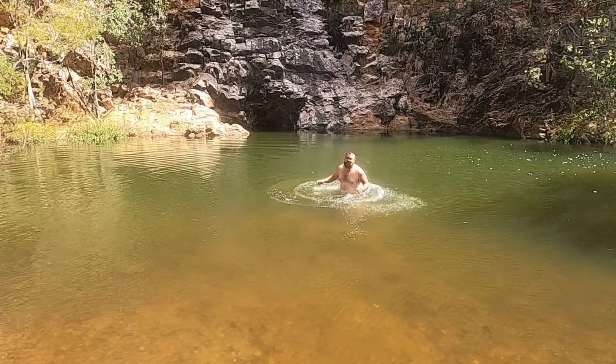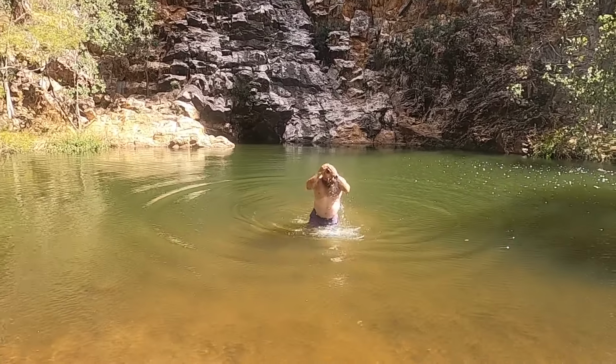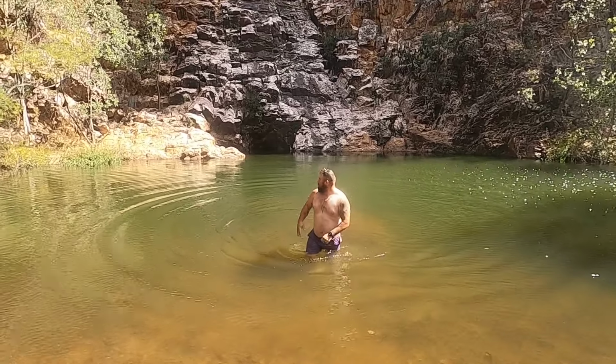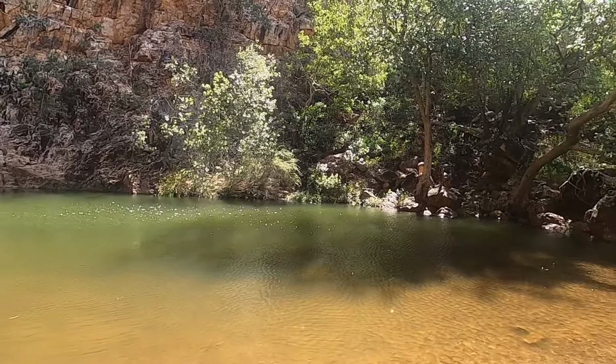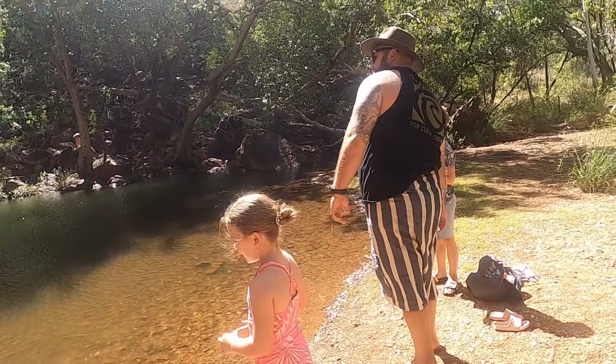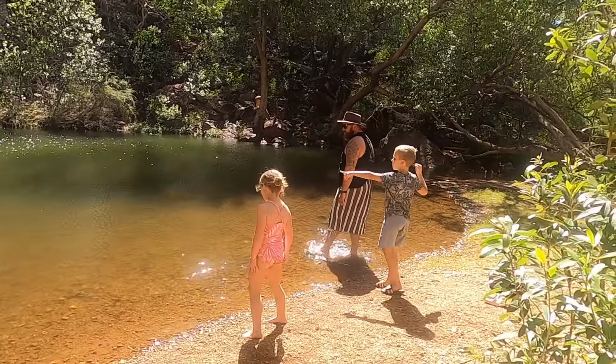Cold. So what's that over there? Is that like a little? Oh, you go there and find out. I ain't going over there. Oh, fishy! Fishy crew!